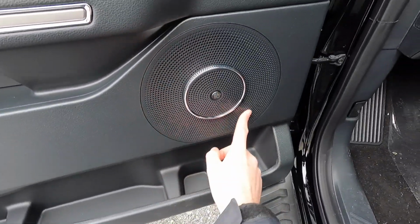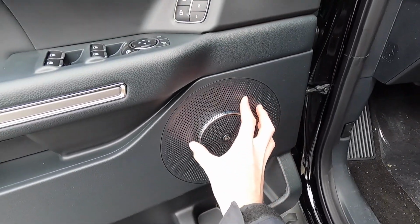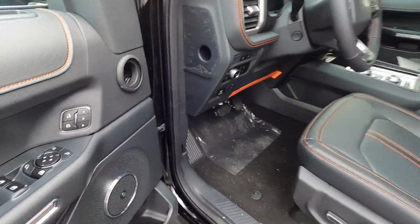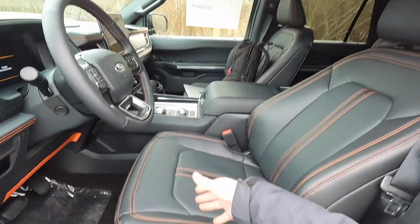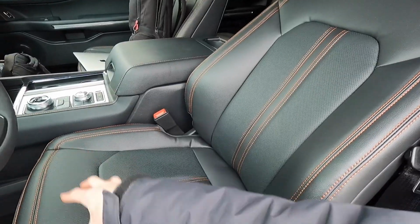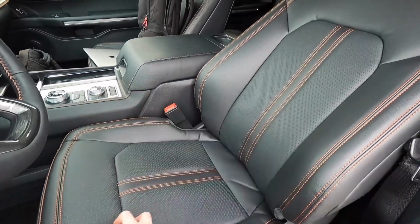And then you have your Bang & Olufsen speaker surround. The 12 speaker Bang & Olufsen speaker surround with the subwoofer comes with the 501A equipment group. Obviously you get a power front driver seat as well as a power front passenger seat. You can see the seats are perforated, so these front seats are both heated and ventilated.